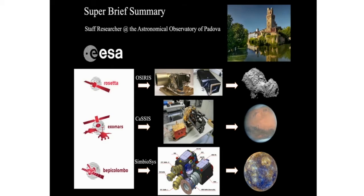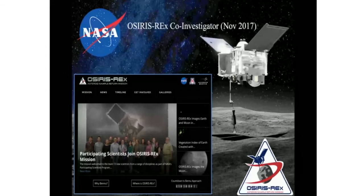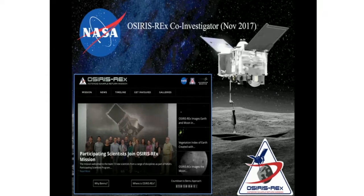Since November 2017, I had the possibility to join the OSIRIS-REx mission because there was an open call not only for NASA scientists, but also for scientists all over the world. And at the end, they selected 13 scientists, out of which 12 are from US-based universities or NASA centers. And I was the only one, let's say, from a European country or somewhere else.